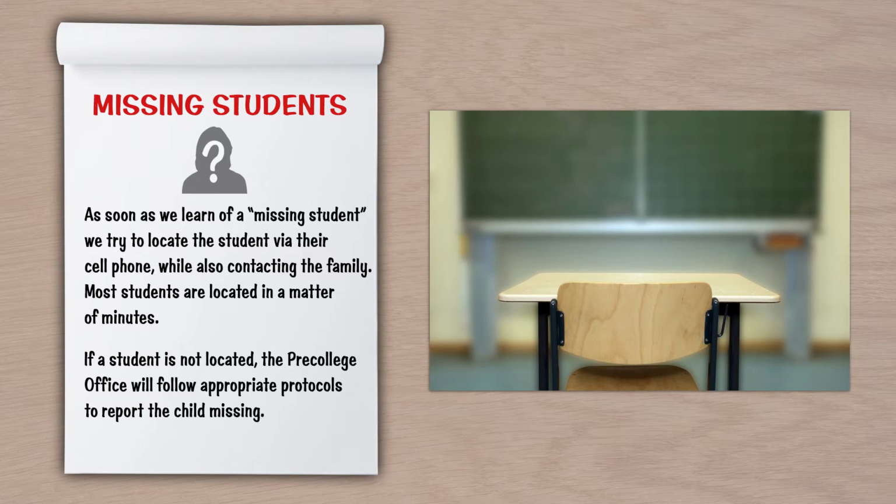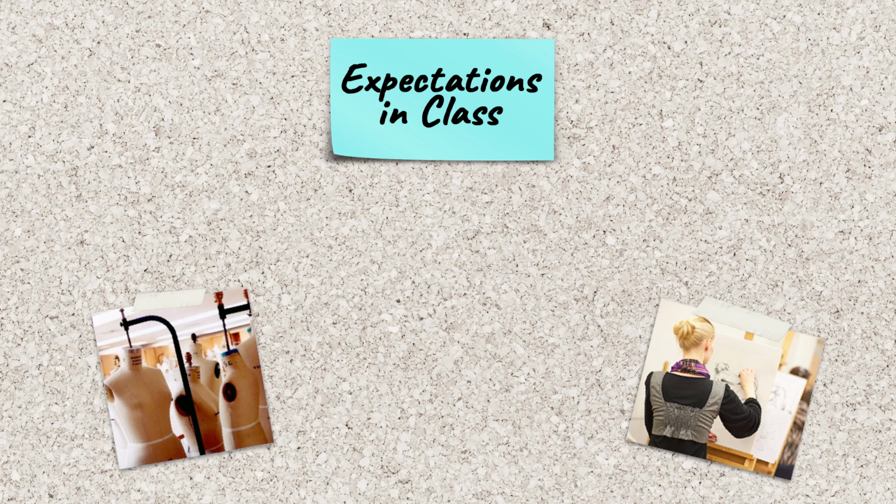As soon as we learn of a missing student, we try to locate the student via their cell phone while also contacting the family. Most students are located in a matter of minutes. If a student is not located, the pre-college office will follow appropriate protocols to report the child missing with collaboration from the parents. These are the expectations for you in our classes.